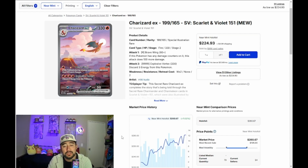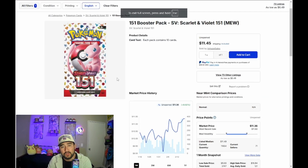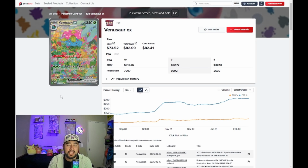We're talking about Pokemon 151. We're going to be looking at the singles. We're going to be looking at sealed product, and you don't want to miss out because we're going to be looking at the gem rates for Pokemon 151.